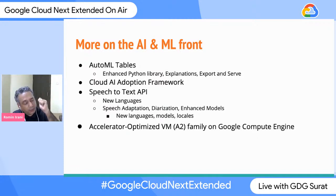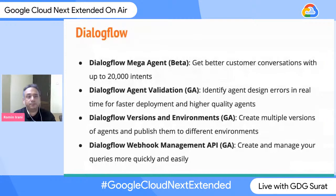And it's a given that when it comes to any of your ML workloads, the compute you can get is important. So we've also announced the A2 family on Google Compute Engine, and this is precisely for workloads of this type.